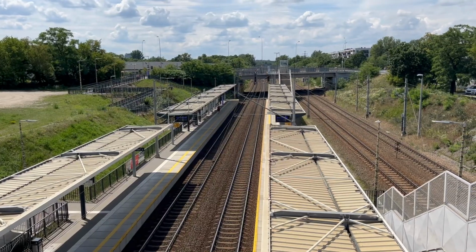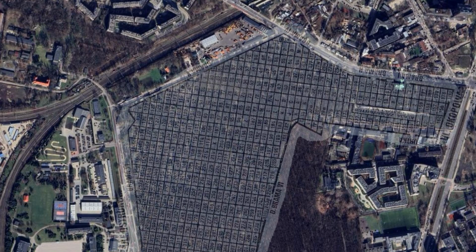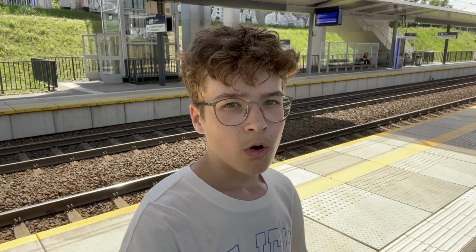This is the station Warszawa Powązki, named after the Powązki cemetery, around 300 meters away from the station. This station was originally supposed to be called Warszawa Powązkowska, named after the Powązkowska Street, which is named after the Powązki Cemetery. Weird. There are 2 edge platforms only on the line 20 tracks.